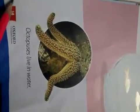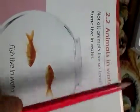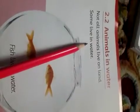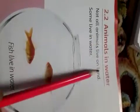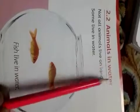Take out your The Science Factor book and open your page number 14. Today our topic is animals in water. The animals who live in water. Not all animals live on land, some live in water. Before, we discussed animals that live on land. Now we are learning about animals that live in water.